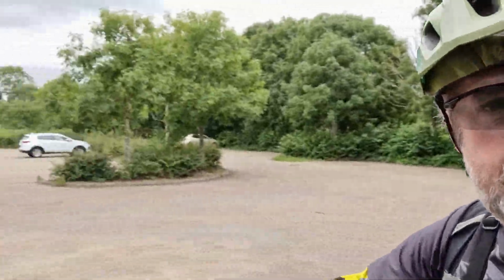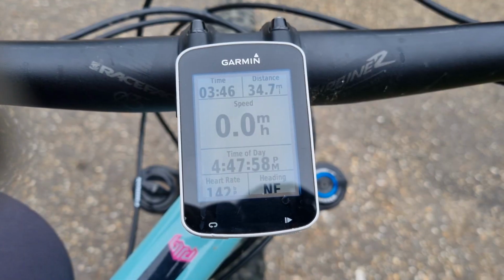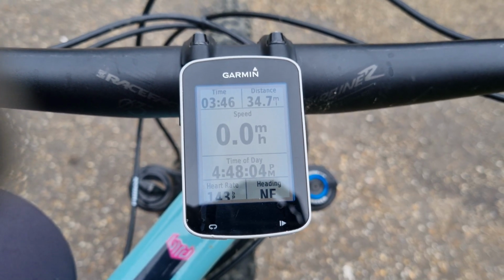So there you go, back to the car park where we started. Corbin's just showing just short of 35 miles, 3¼ hours travelling time, feels longer than that.